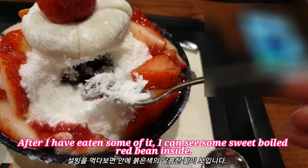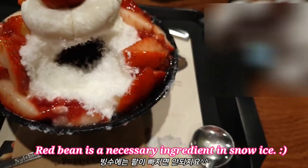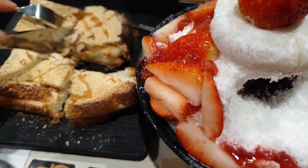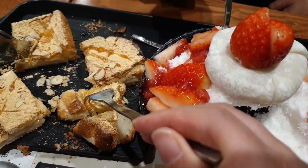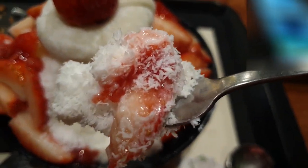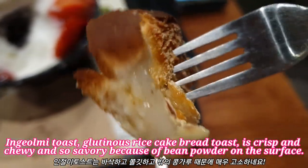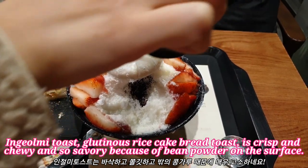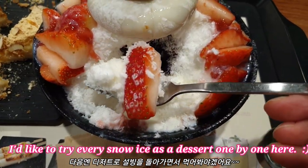After I have eaten some of it, I can see some sweet boiled red bean inside. Red bean is a necessary ingredient in snow ice. Indomie toast, glutinous rice cake bread toast is crisp and chewy and so savory because of the powder on the surface. I'd like to try every snow ice as a dessert one by one here.